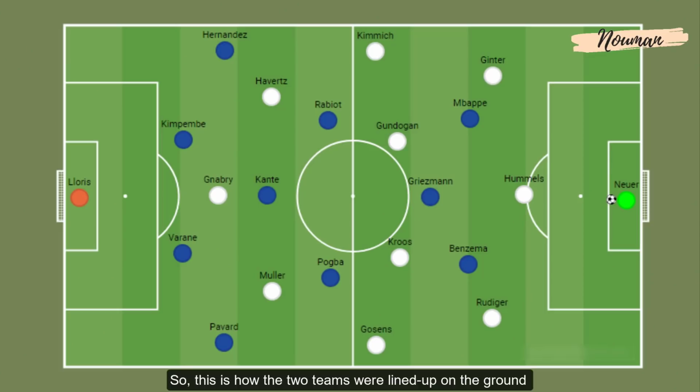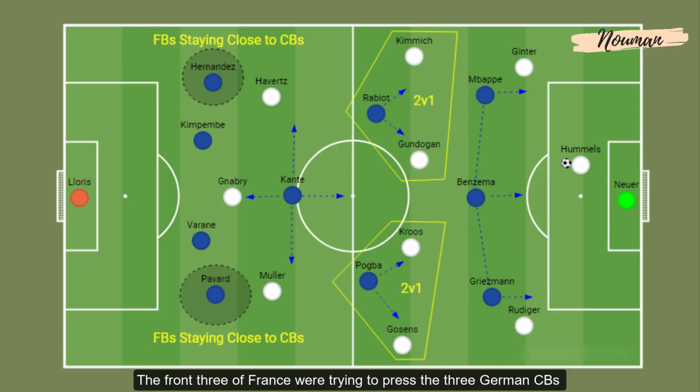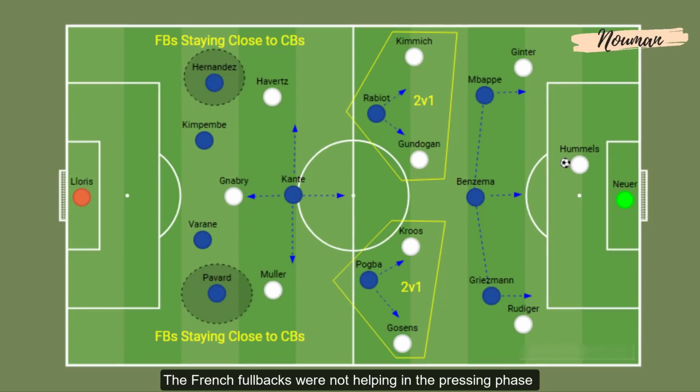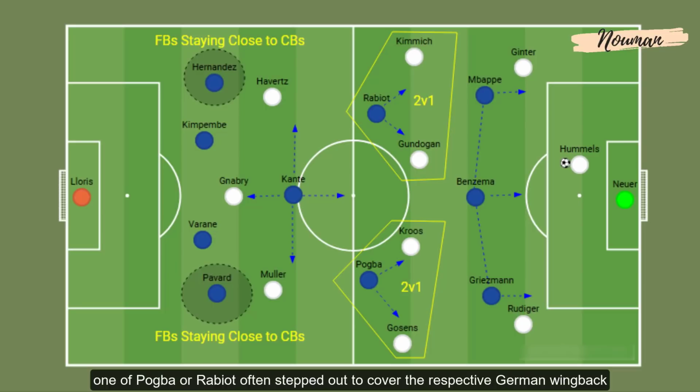So this is how the two teams were lined up on the ground whenever Germany tried to build their play from the back. The front three of France were trying to press the three German centre-backs, with Pogba trying to cover Toni Kroos. The French fullbacks were not helping in the pressing phase, and they were often staying close to their centre-backs. So depending upon the side of Germany's build-up, one of Pogba or Rabiot often stepped out to cover the respective German wingback. This often resulted in a 2v1 position against one of the French midfielders, as N'Golo Kante was also staying behind to cover the spaces in between the lines. And because of that 2v1 position, Germany were easily able to eliminate the first line of France defense.